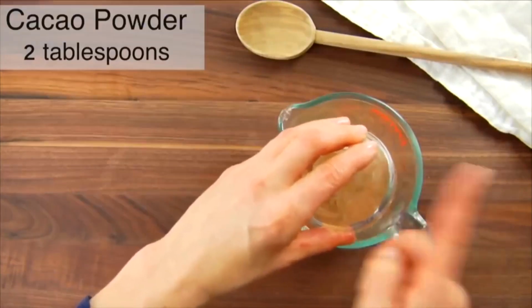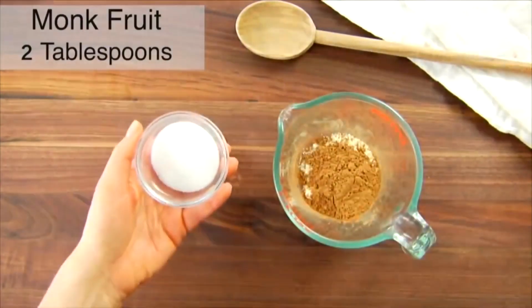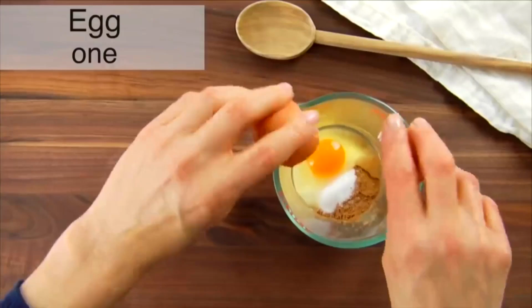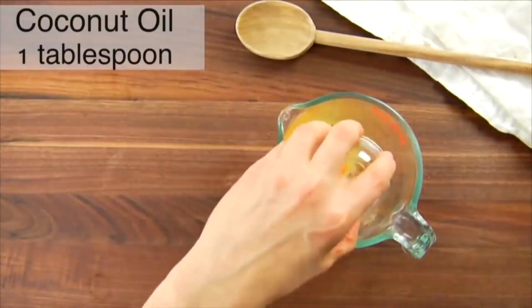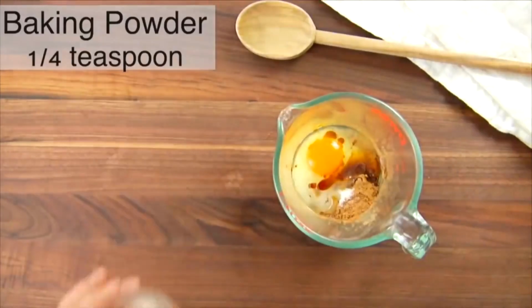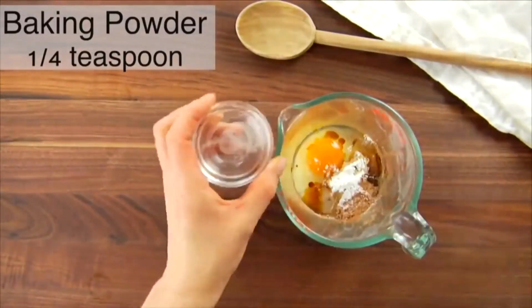2 tablespoons of cacao powder. You could also do a cocoa powder here. 2 tablespoons of monk fruit or any granulated sugar that you prefer or that you have on hand. They would all work. 1 egg, a tablespoon of coconut oil, a half a teaspoon of vanilla extract, a 1/4 teaspoon of baking powder, and just a pinch of salt.